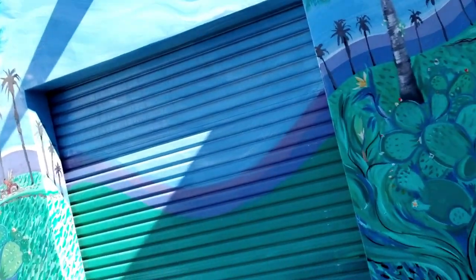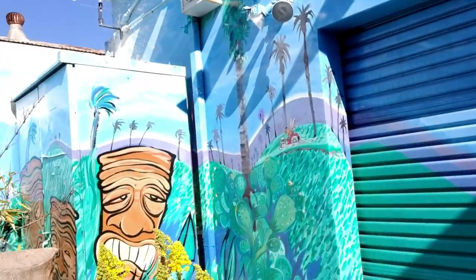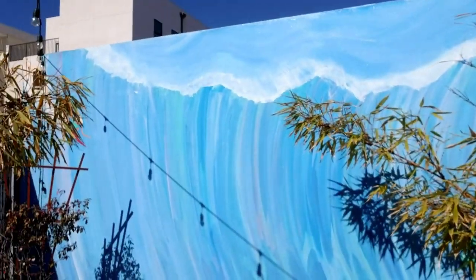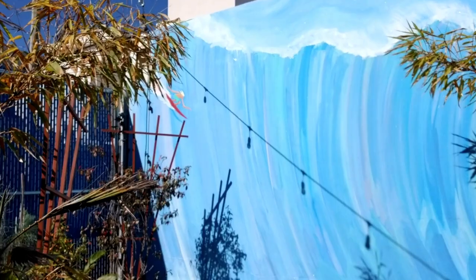So now I'm out in the patio area of the California Surf Museum just to show you some amazing artwork that's out here covering the whole area there. And of course, you got a nice pit that you can get your photo op on.